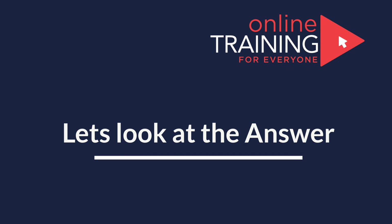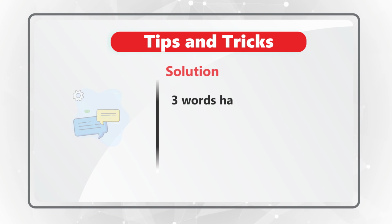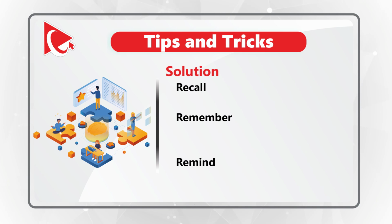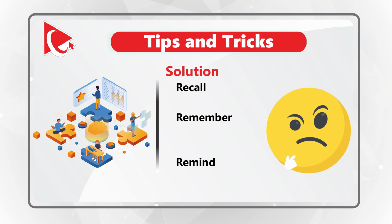From my standpoint, there are 3 words here with similar meaning. And obviously if you disagree, feel free to share your feedback and comments. But I see the words recall, remember, and remind having similar meaning in this particular question. To understand why, we need to look at the definition.